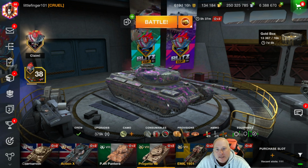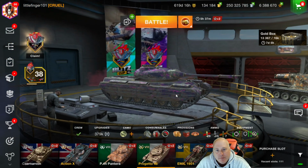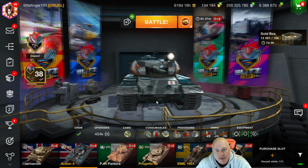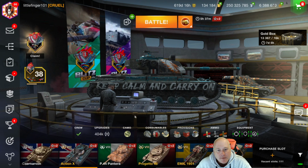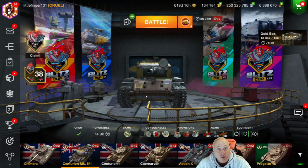The Progetto 46, which is a super mobile, active auto reloading, great burst damage tank. The Action X, which is a big British heavy tank with some really great armor, high rate of fire, low damage gun. And then a tank that kind of fits into the middle here, the Centurion Mark V, is a little bit smaller, but great armor, good mobility.